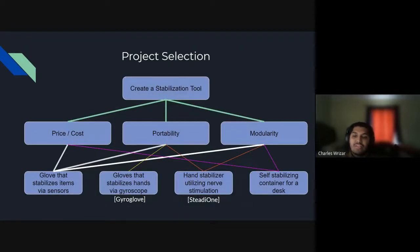So when it comes to project selection, we first wanted to create some kind of stabilization tool, and we wanted to focus on three things: price, portability, and modularity. We had to compare it to two other projects that currently exist, the Gyro Glove and the Steady One. The Gyro Glove uses gyroscopes to stabilize the hand, whereas Steady One utilizes nerve stimulation.